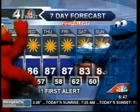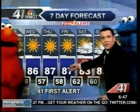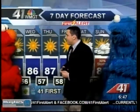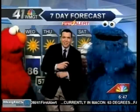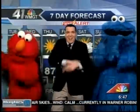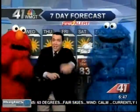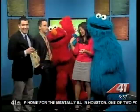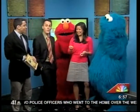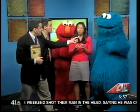Take a look at this forecast. Look at those 7 days. Can I join you guys here? Look at all these dry days here. 86, 87, Wednesday, Thursday, and Friday. Can you believe that? I'm so happy about this. I think we got to boogie a little bit. Nice weather. And if you're looking for anything to do, either tonight at 7 o'clock or tomorrow as well, you can go to the Macon Centerplex and catch Elmo and Cookie Monster and the rest of the gang.